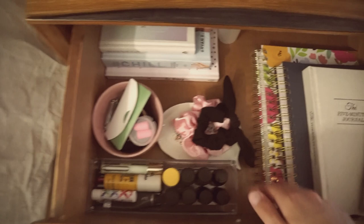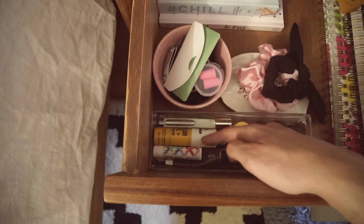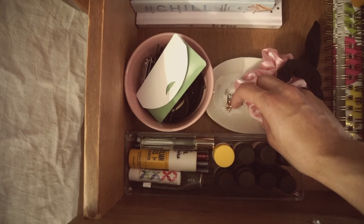All of my essential oils. I have essential oil personal diffusers from Monk, which I love. I have some lip balm and stuff, which I constantly use. My birth control, a bunch of hair elastics and stuff like that. Some scrunchies, this little tray that says "Oh, you pretty things," and some earrings that I always have to take off at night because they hurt my ears.